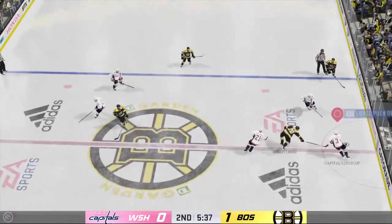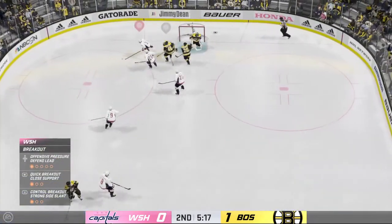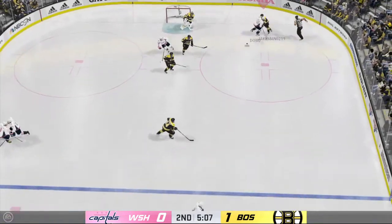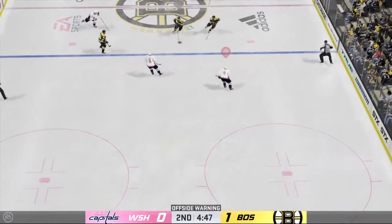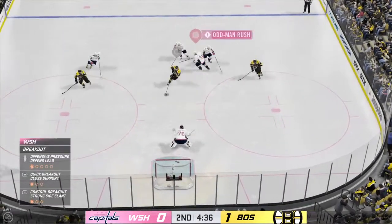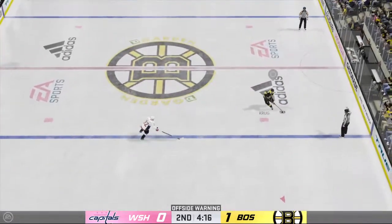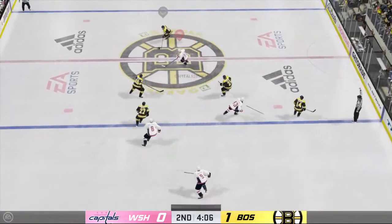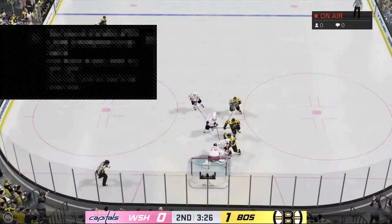Washington's got it in the neutral zone. Slides the puck near the front of the net. Comes up with the stop. Up the neutral zone now. And he gets the puck right back. Stick save from the goaltender. Had to be sharp. That's a grade A chance. And now... and makes the save.